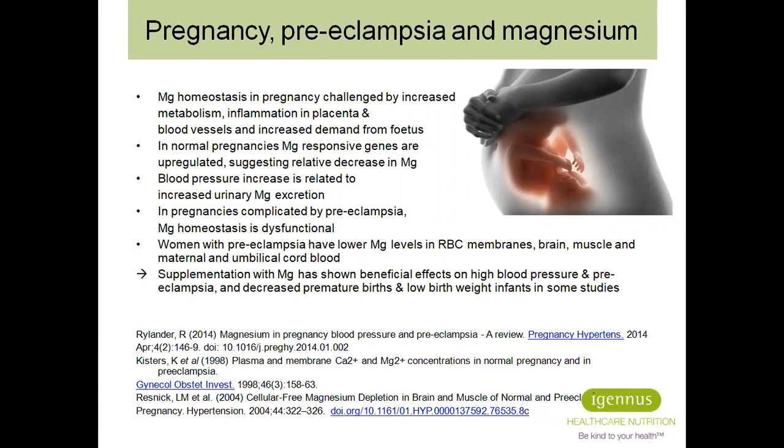And supplementation with magnesium has shown beneficial effects both on high blood pressure and preeclampsia in some studies. It has also been shown to improve pregnancy outcomes in some studies, such as a decrease in premature births and low birth weight infants. The evidence isn't so strong that all pregnant women are advised to take supplemental magnesium yet, but it is really a good idea to make sure that women are getting at least enough magnesium in their diets if they're not taking any supplemental magnesium.